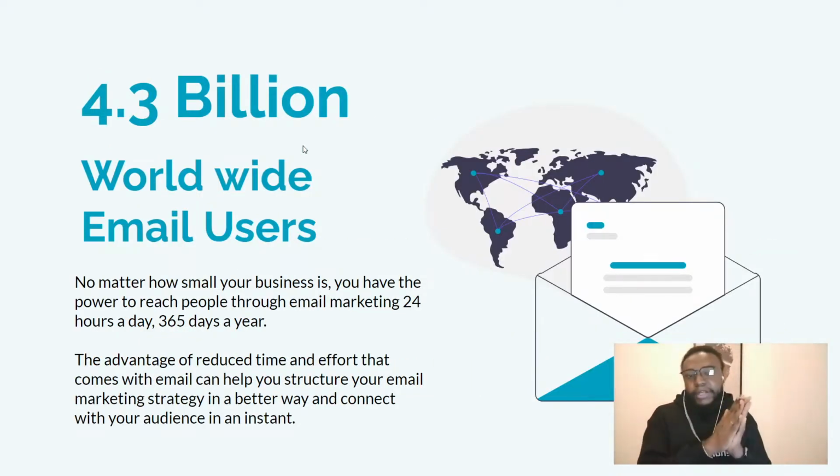One important number to have in mind is that almost everyone in this world has an email, right? It's funny how email has come to become more like our identity, our online identity. Think about it. For every service that you use on the internet right now, you need your email address to log in.